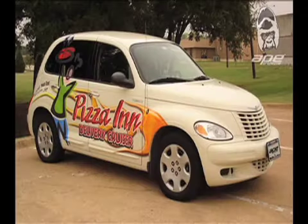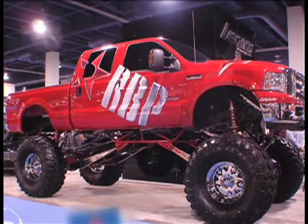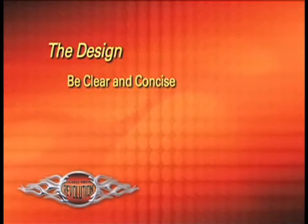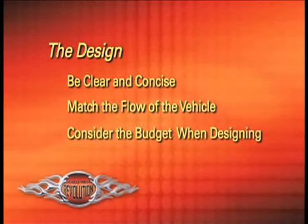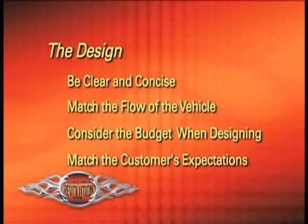However, sometimes the graphic needs to be straightforward, like this company truck. Here, less is more. The design should do four things. First, it should get your point across clearly and concisely. Second, it should match the vehicle flow. Third, it should match your customer's budget, of course. Fourth, it should match your customer's expectations.